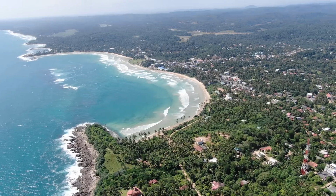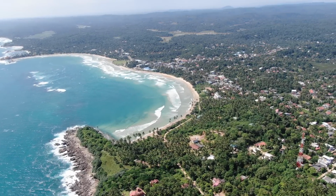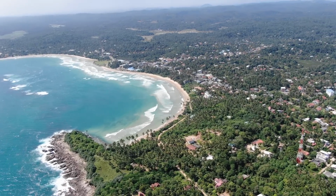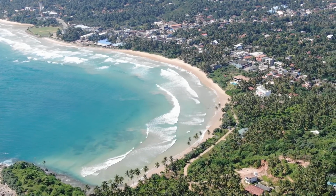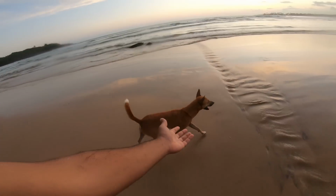So right next to Hiriketiya, about a 15-minute walk away, is Dikwella Beach. This is the larger version of Hiriketiya. It's definitely a more intense beach with larger waves. You're not really gonna find any surfboard rental places here on the beach. What you might wanna do is rent some surfboards elsewhere and then bring them to this beach if you wanna try surfing here. Dikwella is also very nice, but like I mentioned, a little more intense when it comes to the waves and the surf.